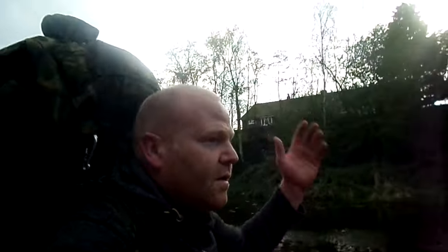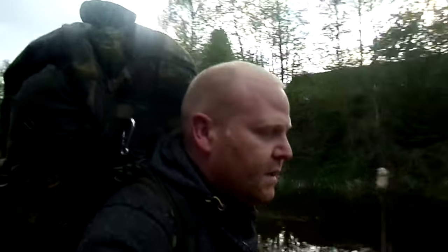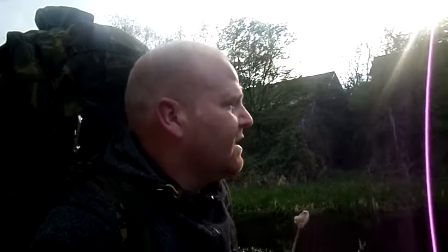Back in the great outdoors again, and we're on the canal, the Black Country Canal, the Warsaw Canal, and we're going to be stealth camping on a roundabout where the canal runs right through it, which should be quite interesting. There's a little cluster of bushes on the road top, and then the canal goes underneath. I'll show you in a minute.